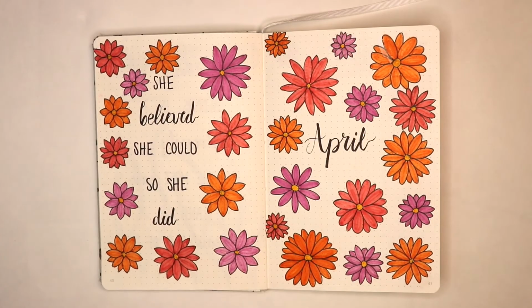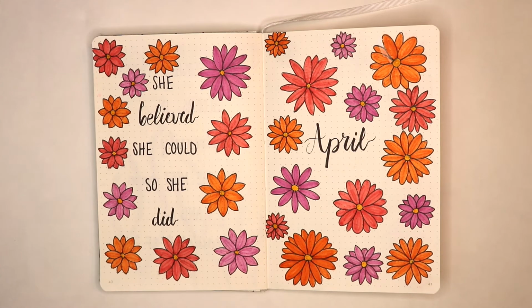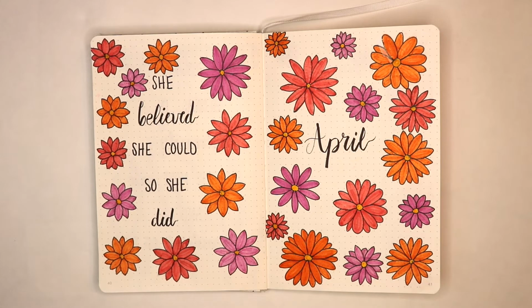So there you go, guys. That was my April spread and an overview of my March spread for my bullet journal. Again, I just use this bullet journal strictly as a reading bullet journal. I used to use it as an agenda before and a habit tracker. I did all the things that bullet journal YouTubers do, but I realized it just didn't work for me.